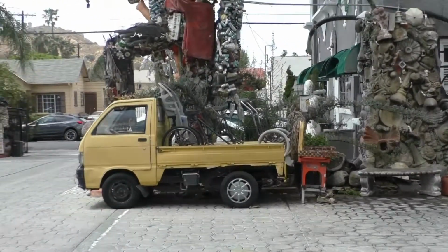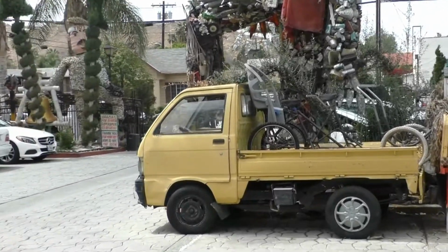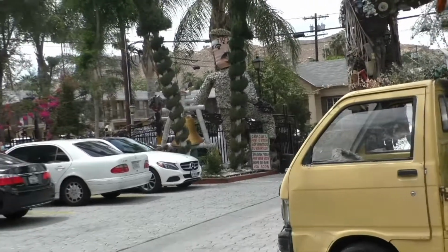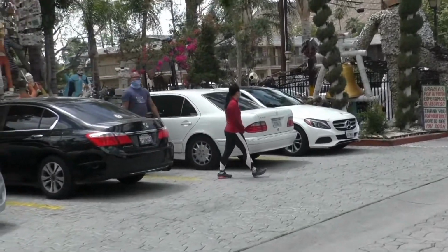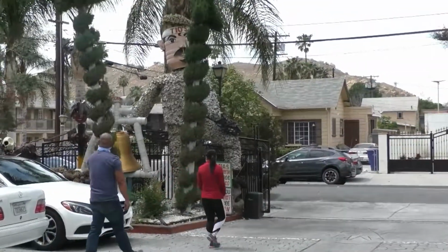Okay, we are now leaving. Boy, I tell you, there's a lot of stuff out here. This is pretty cool. Every inch of the way, you just find stuff. Every place you look, there's something else. So it's pretty cool.